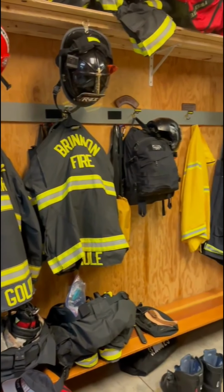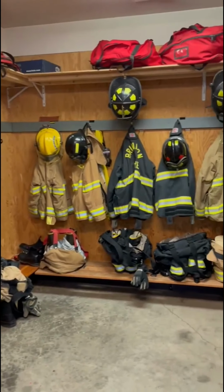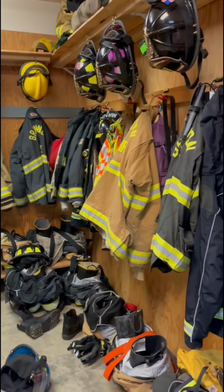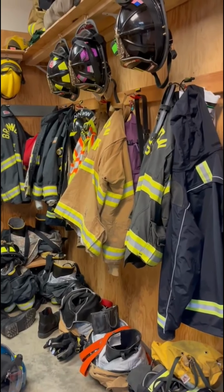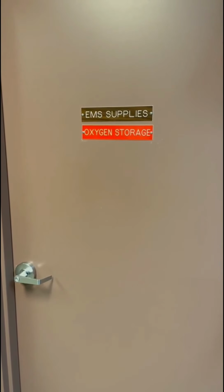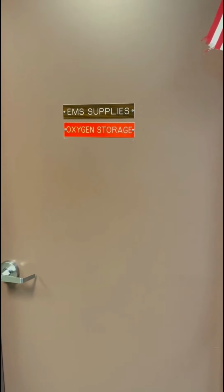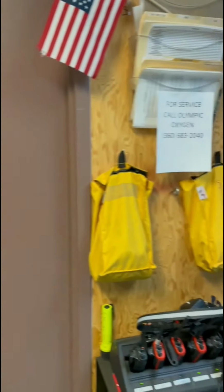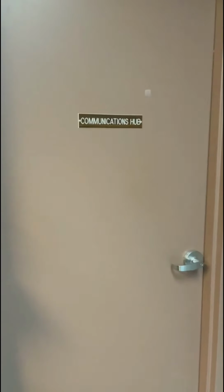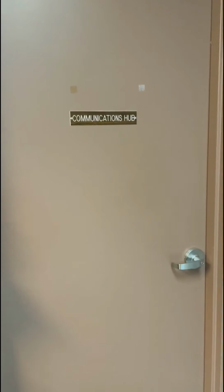So these are our gear. It's kind of messy, but we have a lot of gear for all volunteers and paid guys. This room right here is basically our EMS supply room. We get all our supplies in there, and I can't open it because it's locked right now. And then we have a radio comms room. Basically, it's all the electronics for all our radios in that room.